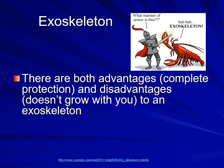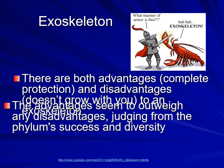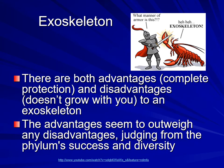But the disadvantage is that your exoskeleton does not grow with you. And if it doesn't grow with you, that means you have to shed it periodically and grow a new one that's a little bit bigger in order to grow. And at that moment, when you shed your exoskeleton, you are really vulnerable to predators. So a lot of them have very specialized ways of hiding when they are about to molt. That's what it's called. You molt. But still, so successful that the advantages seem to outweigh the disadvantages for this group, considering how well-established and far-reaching this group is.